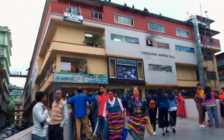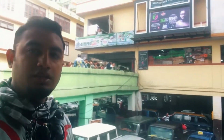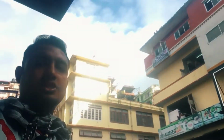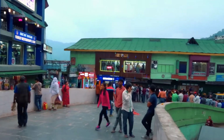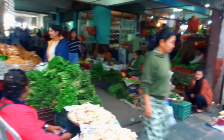Kanchanjungha shopping plaza. We'll go upstairs to the roof. So guys, this is the Kanchanjungha shopping complex and Lal Bazaar. We are standing right next to it, and that is the entire area. You can view from here. So this is the main marketplace in Gangtok. That's the entrance of the market and we are going to go in.